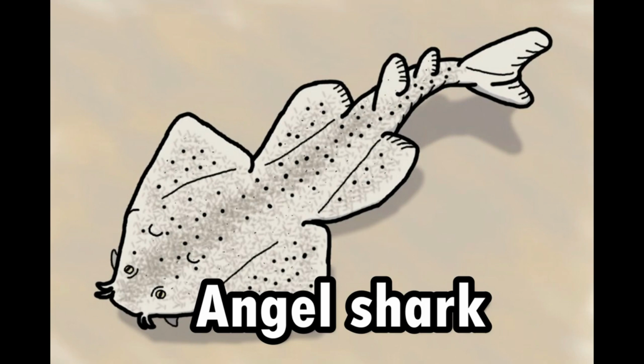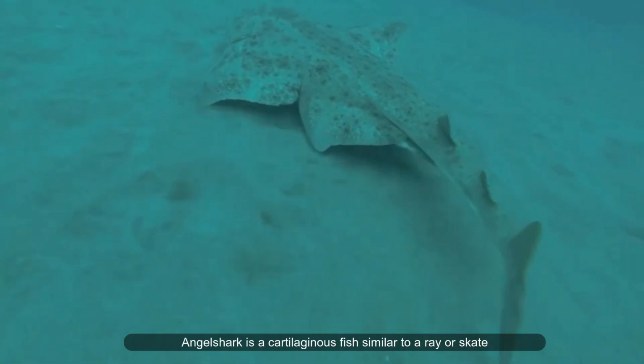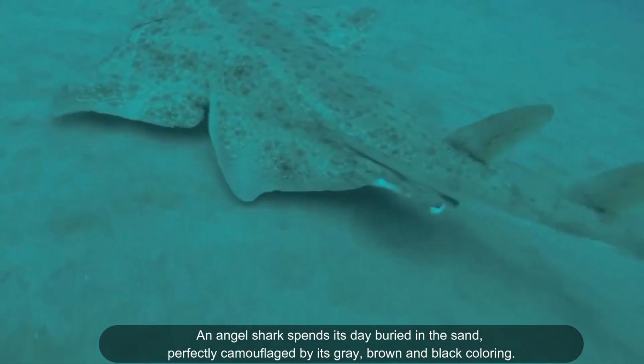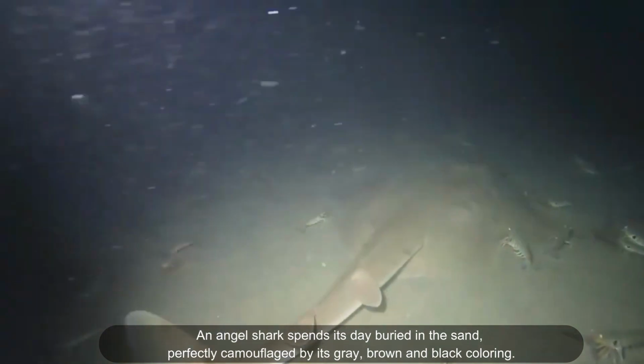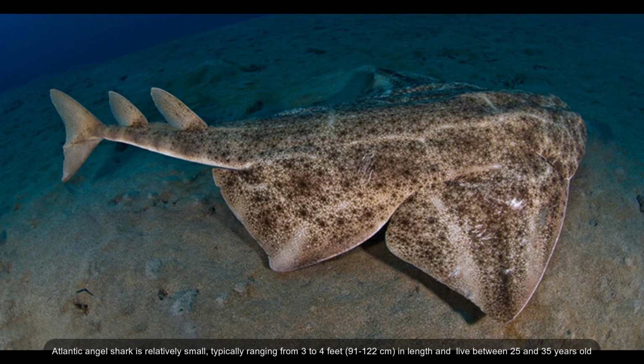Angel shark. Angel shark is a cartilaginous fish similar to a ray or skate. An angel shark spends its day buried in the sand, perfectly camouflaged by its gray, brown and black coloring. Atlantic angel shark is relatively small, typically ranging from 3 to 4 feet, 91 to 122 centimeters, in length and lives between 25 and 35 years.